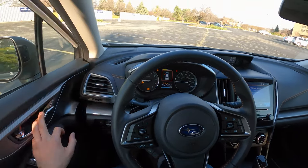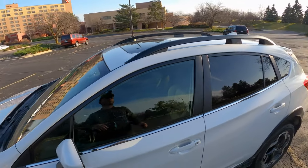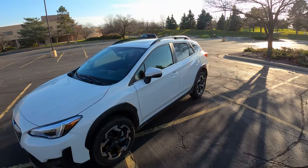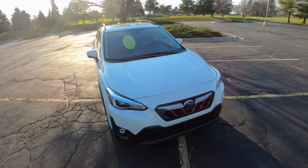Before we get started, let's hop out and take a quick look at the car. This is the top trim of the new Crosstrek featuring the 2.5-liter boxer motor, slightly more powerful.